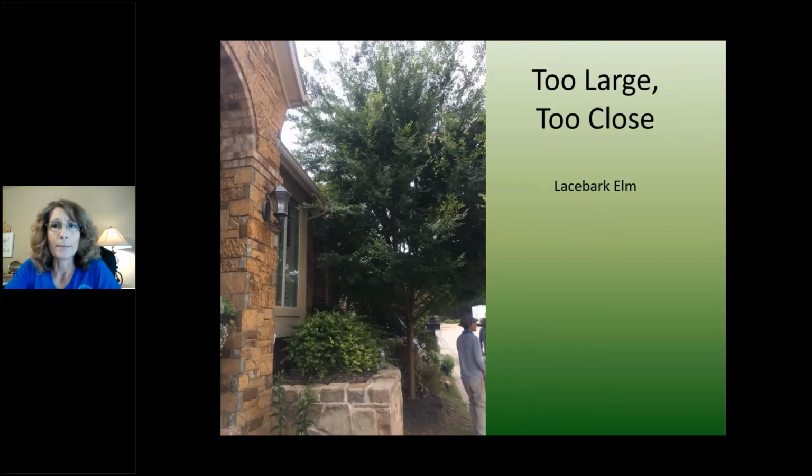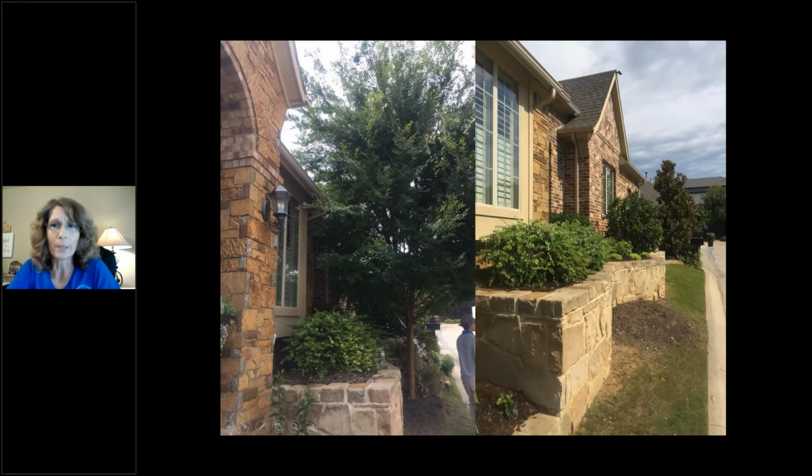All right, remember I talked about in the first program, right plant, right place. Well, lacebark elm is a fine plant, but this property is maybe 5 years old, and look at how close this tree is, it's already smashed into the house. And, you know, this tree is going to grow 50 feet tall, wide-ish. So imagine this tree in 20 years. I mean, it's just in the wrong place. So we removed it and opened that area up.